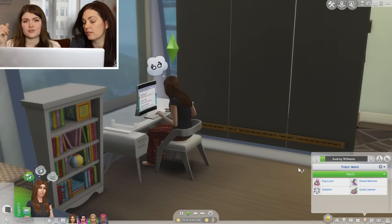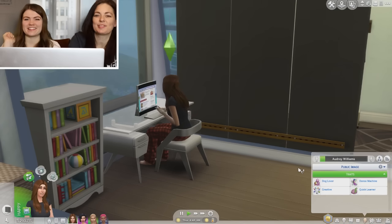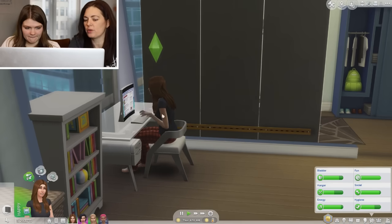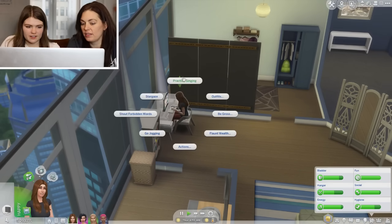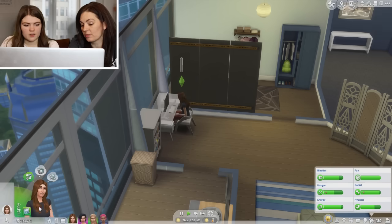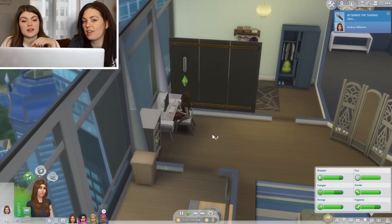Also, Audrey's creative. She's a dance machine. Oh yeah. I had to pick that one. And she's a quick learner. Okay, so we are going to be seeing your dance moves at some point. Oh yes. I don't know if I can just break it down right here. Let's see. So we need to think of some fun challenges for Audrey to do. If you guys have any challenges you want me to do in future episodes, tell me in the comments.